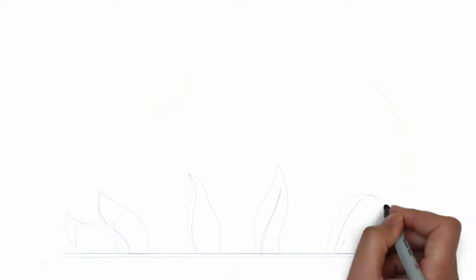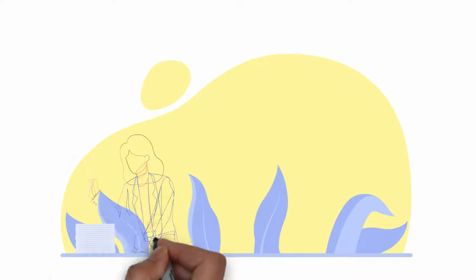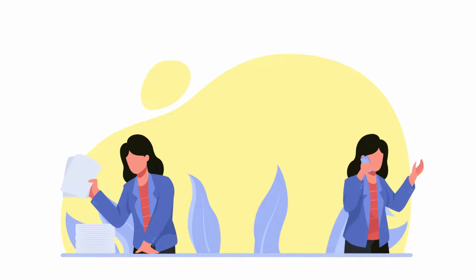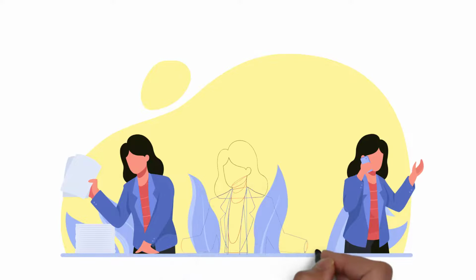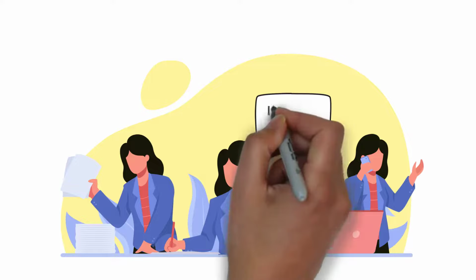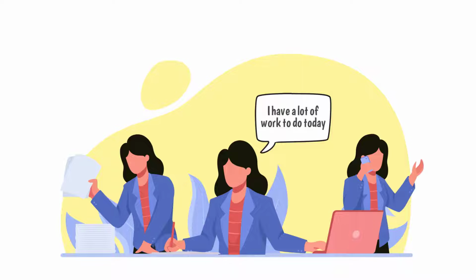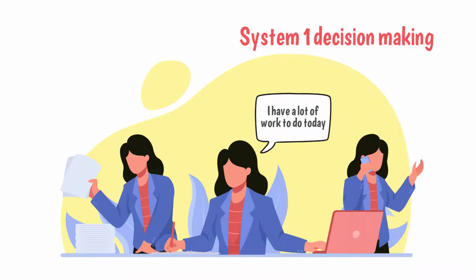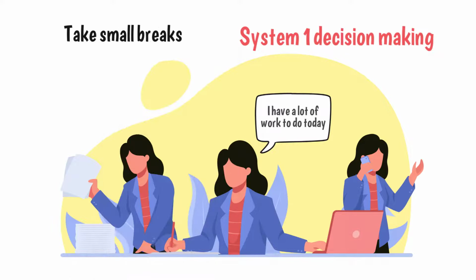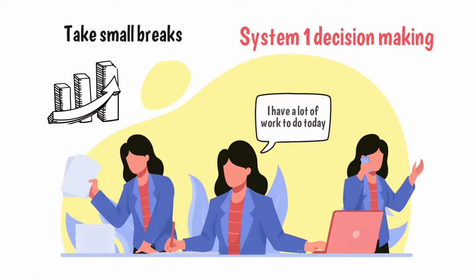I myself am a prime example of impulsiveness and rash decision making. Reading this book, I realized that was because I was always busy and didn't take many breaks throughout the day. So during busy working days, I was often feeling distracted and drained, and I therefore relied on System 1 to make decisions rather than System 2. Taking this lesson into account, I started prioritizing taking more small breaks during the day, which actually massively improved my work results due to my ability to make better decisions.